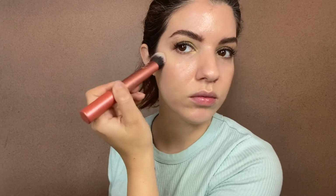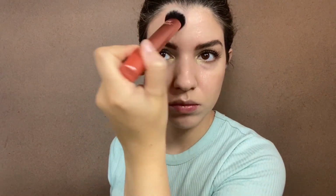So I purchased the bronzer along with some other products that I'm using that you'll see. And it's very, very nice. It's really, really blendable and also buildable. So this is the lighter bronzer shade that they have. They also have a darker bronzer called Best Coast.